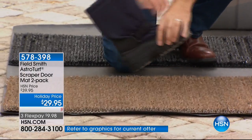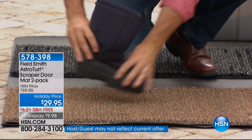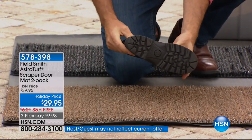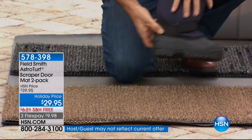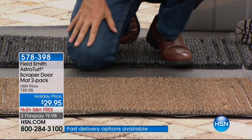And here's what's going to happen. You're going to walk up to the house. You've got your muddy, sandy boot. So you wipe your feet, just like that. There we go. We've got all the dirt off that. But here's what you're not seeing. You're not seeing the dirt on that doormat. And you're thinking, well, that's pretty cool.